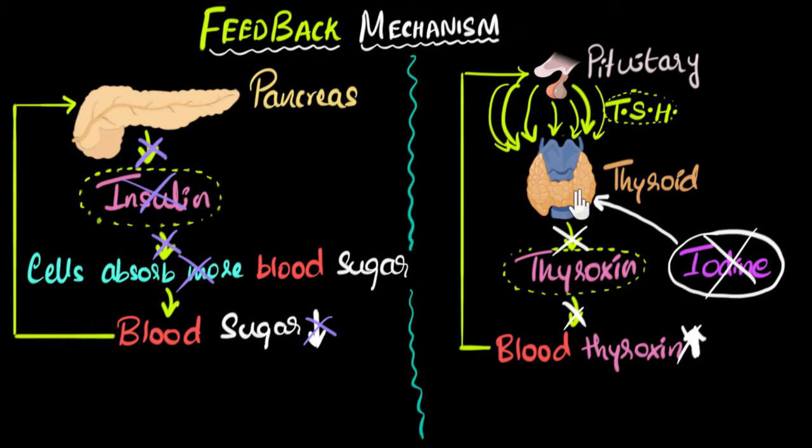Now, you know what happens because of this? As the thyroid gland is getting an unusually large amount of hormones, the cells of the thyroid gland think, hey, we need to make a lot of thyroxine. And as a result, they start swelling. If you're asking me, why do they swell? Think of it this way: to produce a lot of hormone, you need a lot of space. And to make that space, the thyroid cells start swelling up.